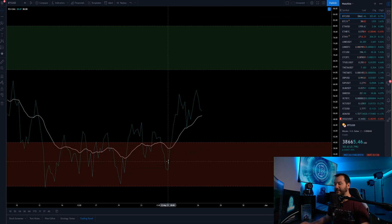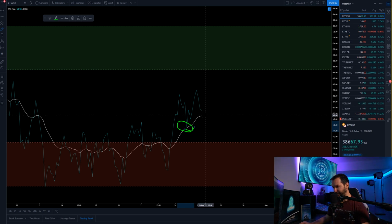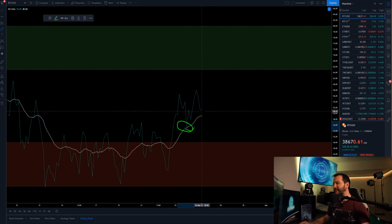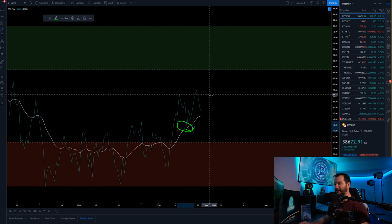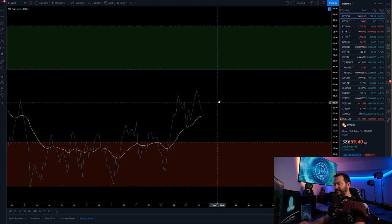Drop down to the RSI. The RSI is well out of the bearish control zone, finding support on the EMA in this section here, and looking like it wants to come into contact with that EMA sometime soon. So let's look to see if it can hold support on that as it marches its way up higher. It does look like that is what's in progress here.